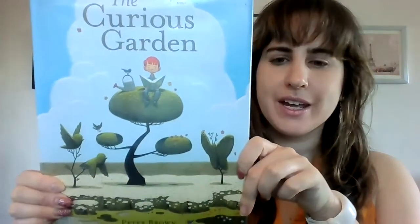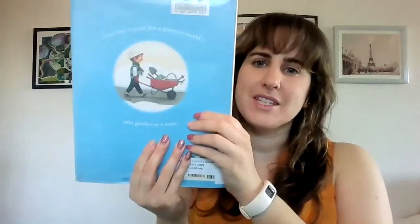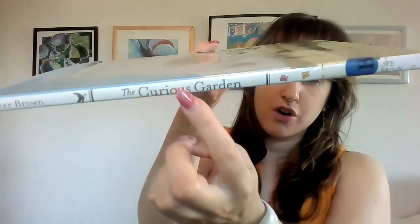Today we're going to be reading the book, The Curious Garden by Peter Brown. This is the front cover, this is the back cover, and this is the spine. And the spine says, The Curious Garden. Okay, friends, let's get started.